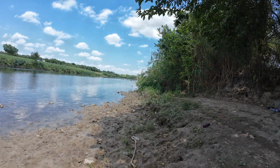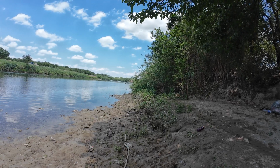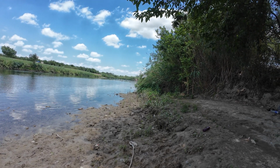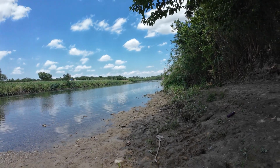So it's close to 100 degrees. So on some level, it may be a little bit difficult to figure out if people are just swimming for pleasure or crossing the river. But we got a family up there. I'm going to walk up that far and see what we can see.